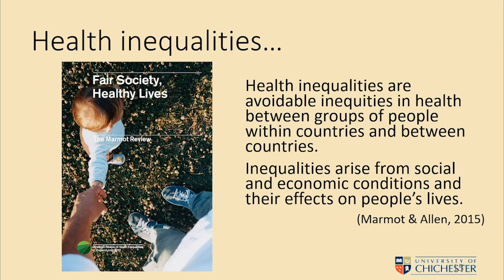So what I've been talking about is badged in this idea of health inequalities. It's not right that if someone has mental illness, they have a reduced life expectancy and an increased risk of becoming obese. That is what's called a health inequality, i.e. avoidable inequities in health between groups of people in this country and between countries. And what it's showing is it's more than just the physical makeup of an individual, their cells. It's about their social and economic circumstances. That's really going to impact.